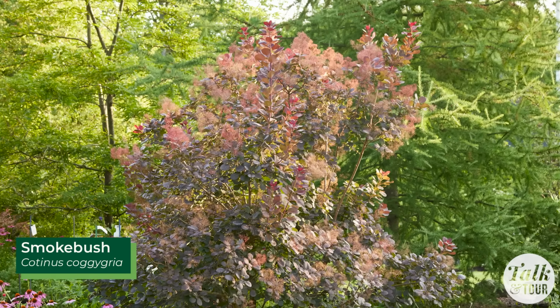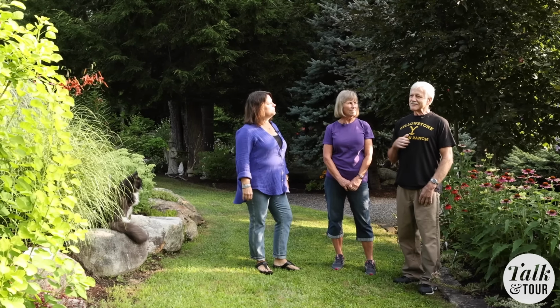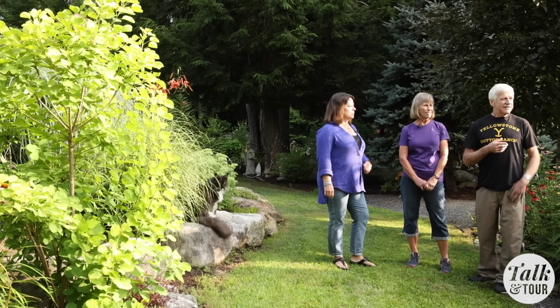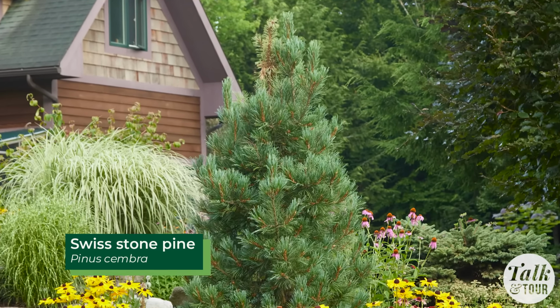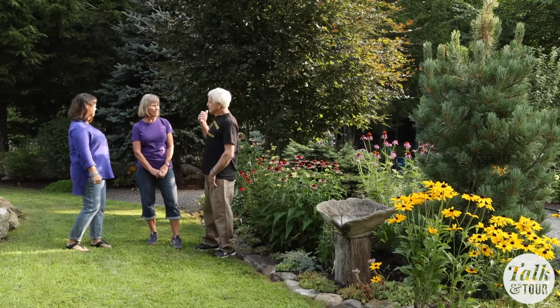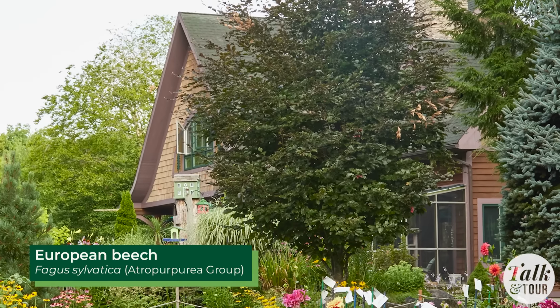Yes, they're so pretty. Those are easy to grow, but the yellow ones are harder. They're zone 5-ish, and we're right on the border of zone 5. And then the Swiss stone pine is one of my favorites right here too. That's really unusual. So you have both deciduous and evergreen. And behind you this is a copper beech. It's a very pretty tree.